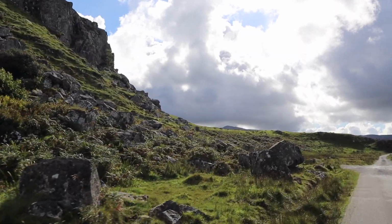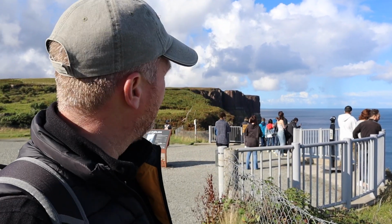Drive down the road from Staffin Beach, where we were hunting for dinosaur footprints, we've come to Kilt Rock. As you can see behind me, it's quite a popular spot. It's a fantastic 60 metre sea cliff with rock columns on top of horizontal sandstone layers as well. It makes for a tremendous view. There's actually a waterfall as well that just plummets off the edge of the cliff.